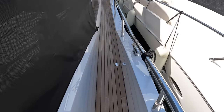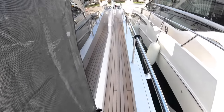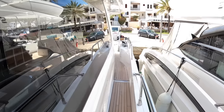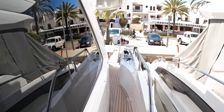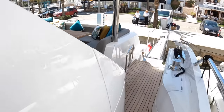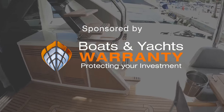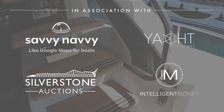And I think the last thing to do is the flybridge. God, it's a big boat when you walk around it, isn't it? Just superb. Okay, we'll come right to the back and then we'll head up and show you the top.